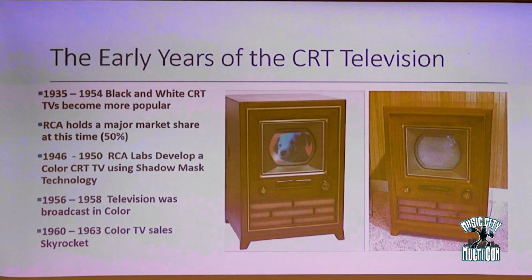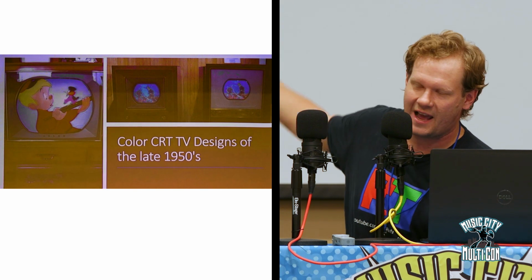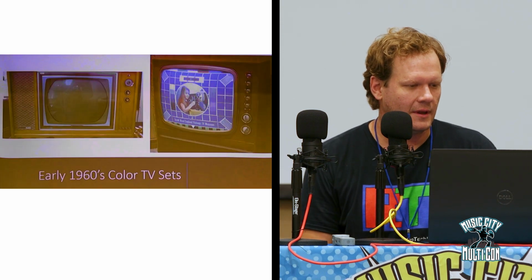And then in the late 50s, television was originally being broadcast for the first time in color. And after those first early years, once the 60s hit, color TVs were the it thing and really started to skyrocket and take off. That is a picture of the first RCA color TV set on the screen there. And then here's some other late 50s designs of those very early color TVs. The one thing I wanted to notice is how it's got that fishbowl side that was very popular and a way of dealing with the deflection of these early TVs.